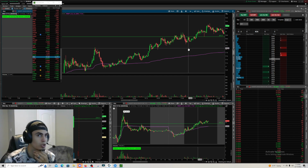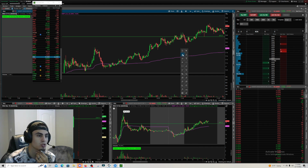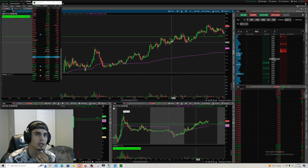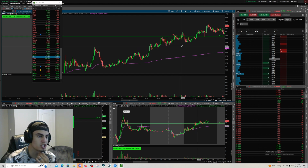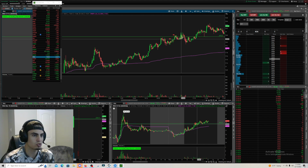So I ended up shorting. Let me see, where's the entry? This is a big spike. So I ended up shorting early on here, and then I ended up adding to it at the top of this spike. So I shorted there, I added on that spike. I put down here, I think I was about break even green on the trade, pushed back up.